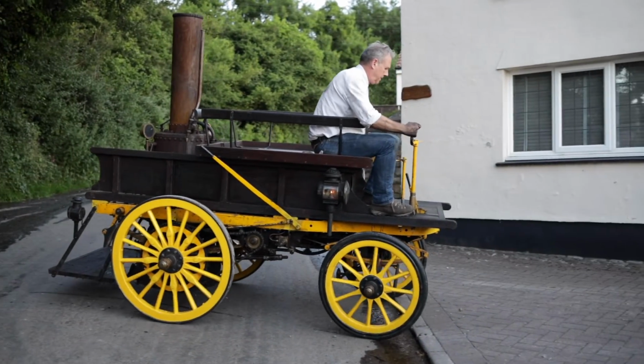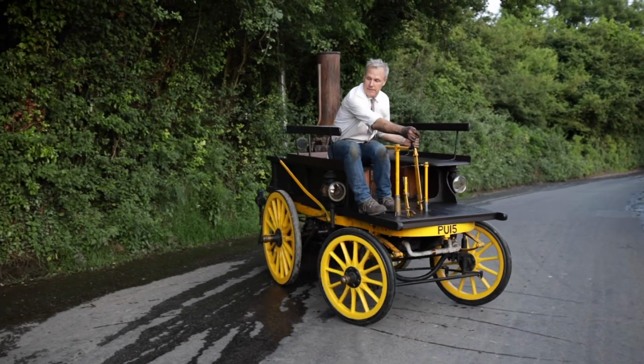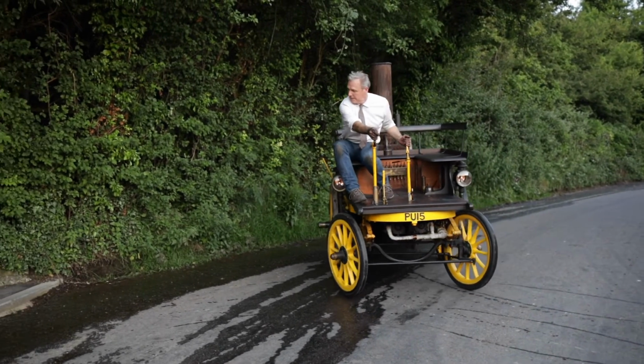It's a magnificent example of a completely original, iron-tired, coal-fired Victorian machine that was designed before the petrol engine was even invented.